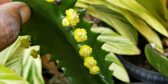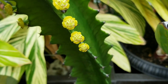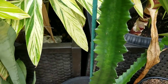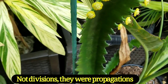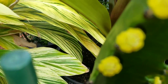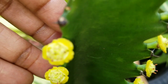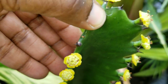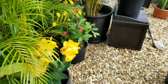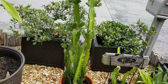Yeah. It came into flower right around Christmas time, and I have several divisions of it. I just love it. It's yellow with little tiny red flowers in there. Can't get that to focus, but it's gorgeous. That's a piece, and here's the main piece here that I took the divisions from. Let me show you how I took the divisions.